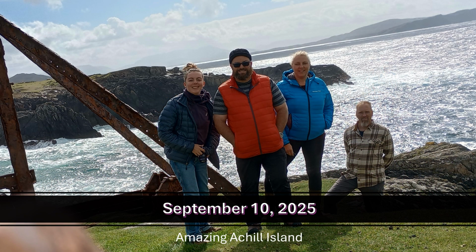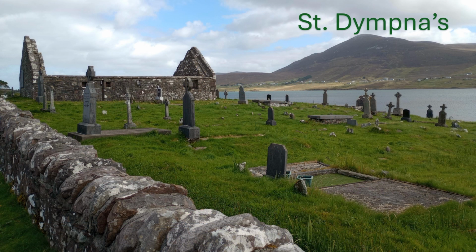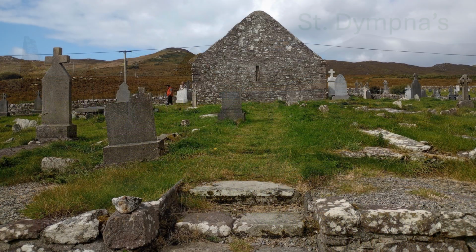A new day took us south to explore Achill Island. After a scenic hour-long drive, we arrived at St. Dymphna's Church, a hauntingly beautiful seaside graveyard with weathered headstones and the ruins of an ancient chapel. Some believe its origins date back as early as the 8th century.